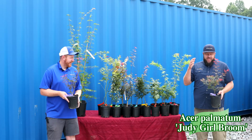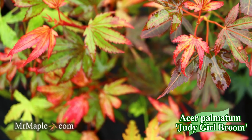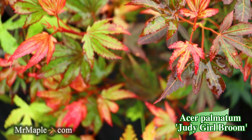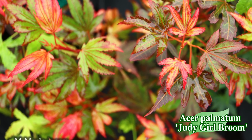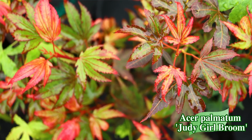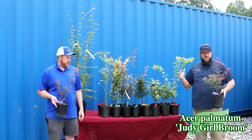Yeah. Now, Judy Girl Broom, he says this is his best broom ever, and that's saying a lot. He took us to the original there in Pennsylvania. We got to go check it out. Dense habit to it. I like how big the leaves are. It's got kind of a tough, ruffled look to it. Very showy. The original broom, incredibly dense, round shape to it.